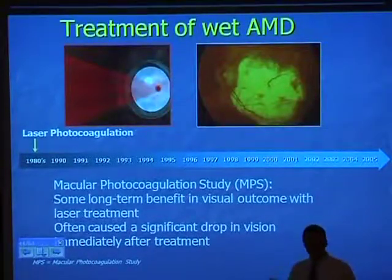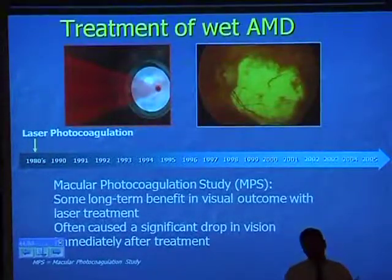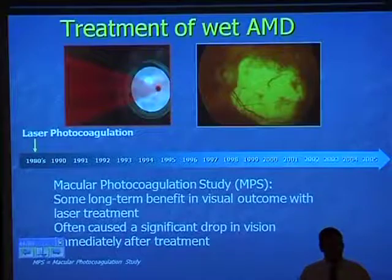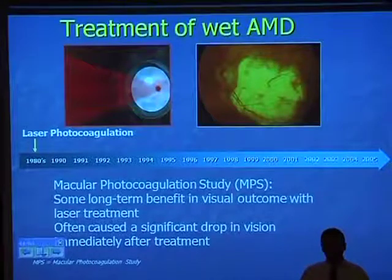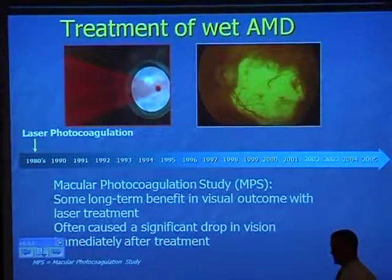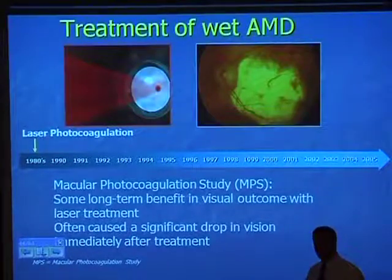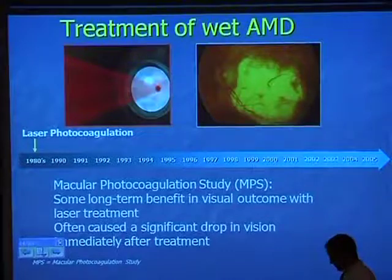I mean, there were several times where people who had this disease knew they had a problem, but they could still maybe see to read a little bit and to drive. And if you zapped them, you would actually instantly make them worse. Now, we don't like to do those kinds of treatments. But as you can imagine, there's a lot of people out there that say, boy, that doctor just blinded me with that laser. And in a way, they're honest. It's true.